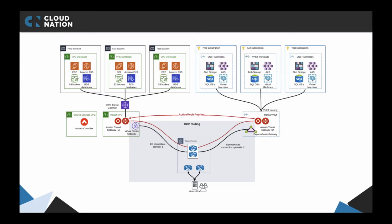Yeah, that's a really good point, Mark. It's literally a couple of clicks to build high throughput, low latency peerings between different regions or between different cloud providers. And it just really blows my mind, because that was a difficult process to do in the past.